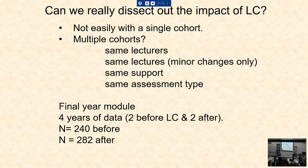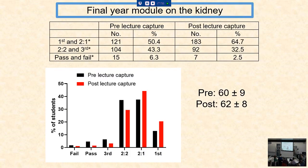We provided the same level of support, the same active learning that we'd done in previous years, and we had the same assessment type. So what I was able to do with this particular module is take 4 years of data, 2 before lecture capture and 2 after, and just analyse the performance in the module. So we've got 240 students before and 282 students in the 2 years after we did lecture capture. My modules are very popular in 3rd year. And these are the data that I got.